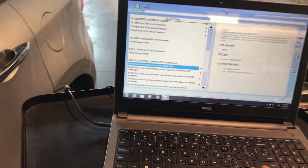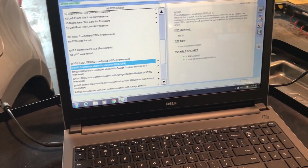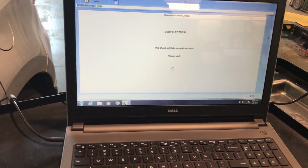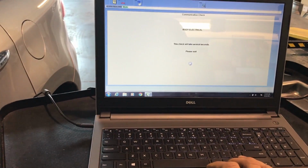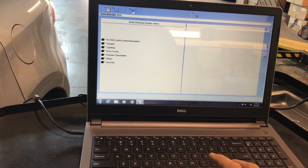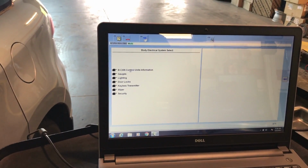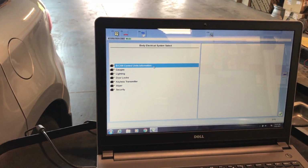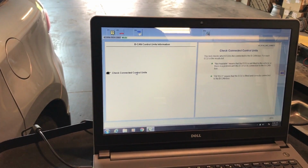So as it says, we can have a command line short or circuit of communication failure. So let's see if we can go to the system in there. We're now going into the body electrical. I might stop, sometimes the videos do not make it too long. Okay, we have to go here to body control units information. Let me see, I can double click. Yeah, check connected control units.